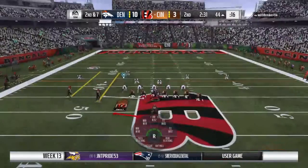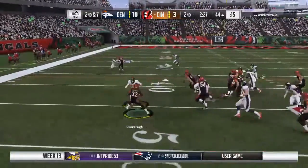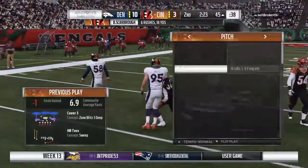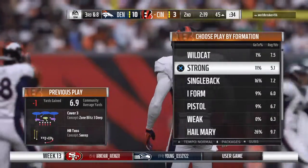Watch him now, Barney! There's Scarborough on the toss. And he'll lose yardage on the play back at the 45-yard line. That'll be a loss of a yard, and it leads to a 3rd down.